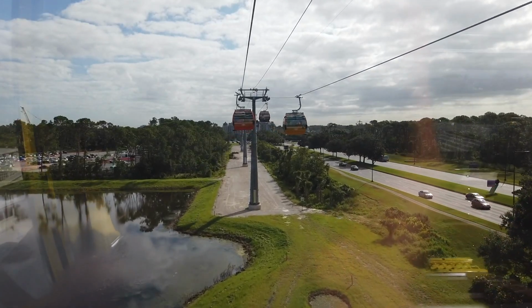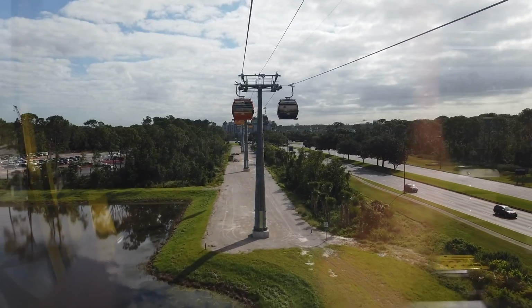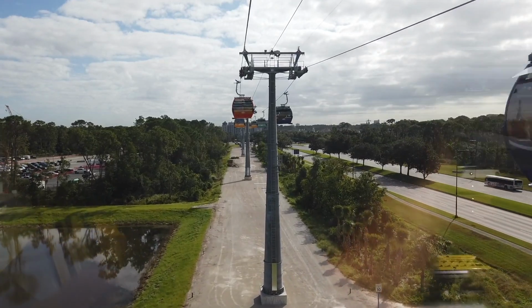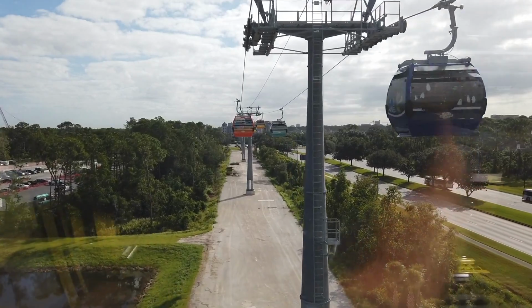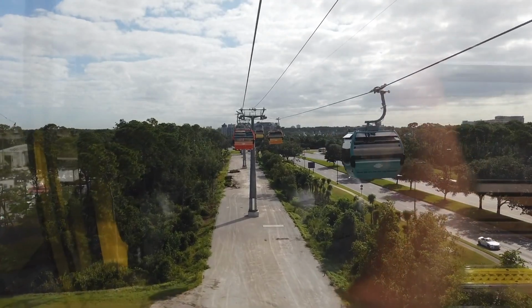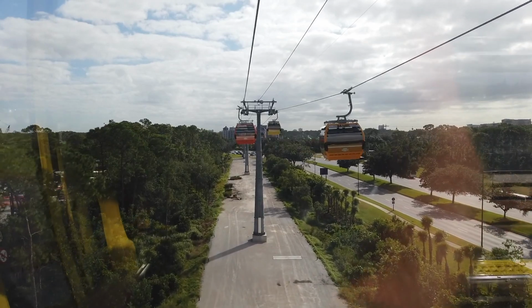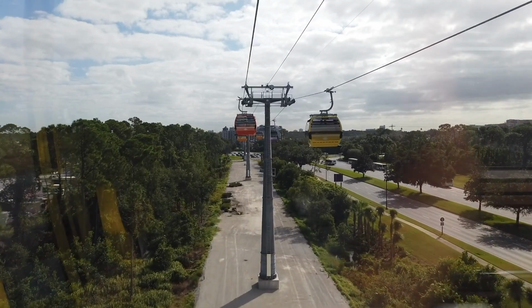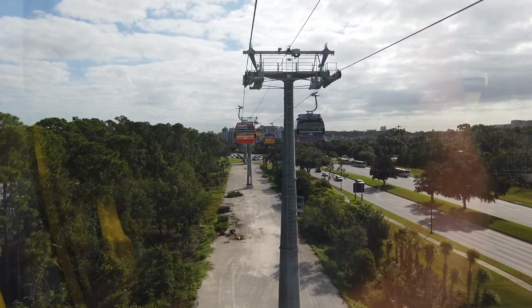Mommy, where are we going? What? Where are we going? No, where are we going? That way? To where? What?